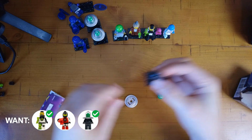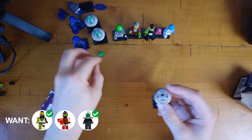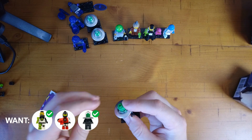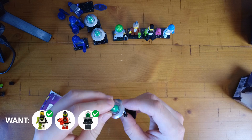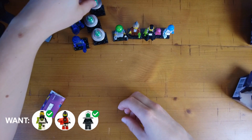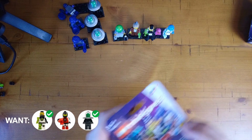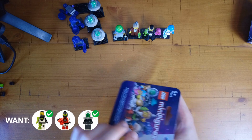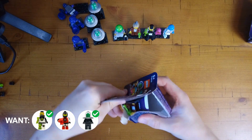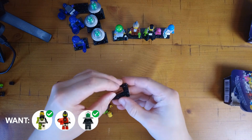It's just irritating, really. But, like I said, this is the price I pay for not going that route of buying them on eBay, or doing what other people do and just opening the packs in the stores. Oh no, another duplicate. Yeah, it's going downhill rapidly now.